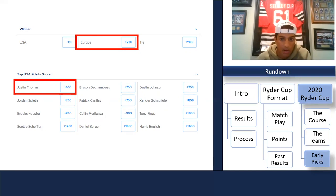It makes sense for him to play all 5 matches. He's going to play all 5. Not every other guy is going to play all 5. So keep an eye on that. That's important. And then a sleeper pick that I'd maybe sprinkle a little bit on would be Harris English.